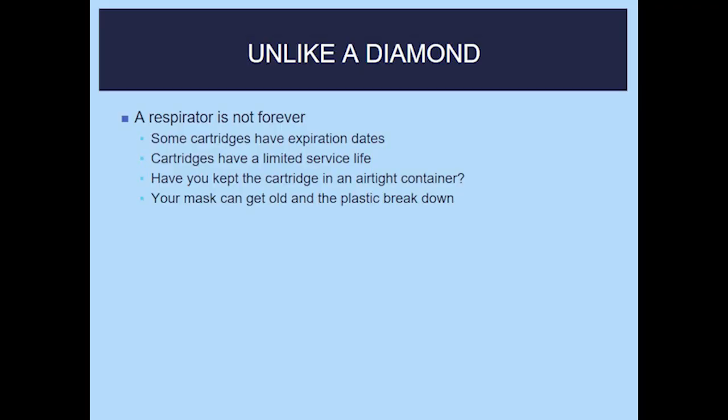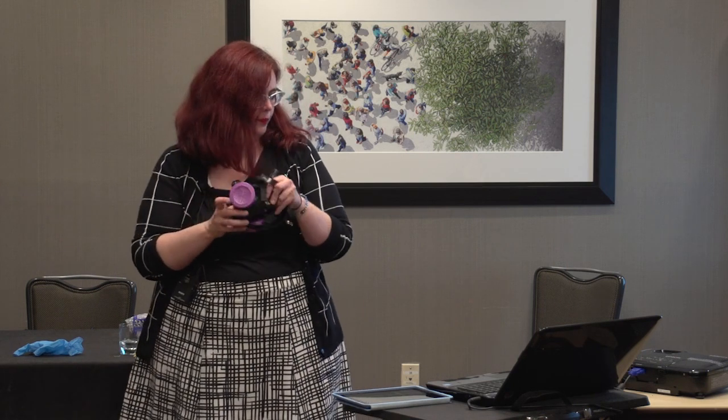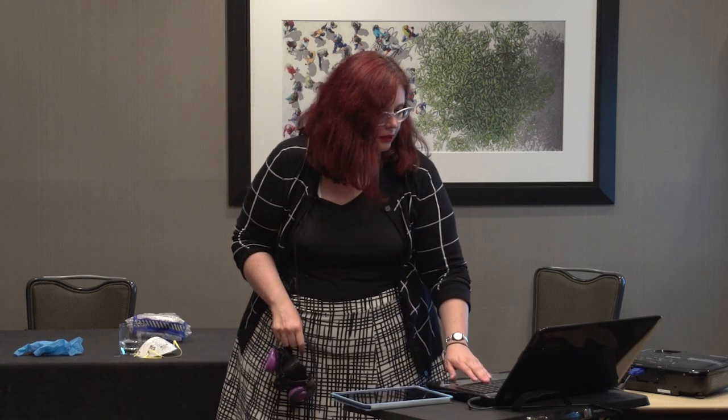They don't last forever. Some cartridges have expiration dates. Some cartridges only work for a little while. If you don't keep your cartridge in an airtight container, it's going to be absorbing even when you're not using it. The little disposables, you might not need to throw them away every single use, but you want to change them out really frequently. If nothing else, they get grimy where they touch your skin, and that can lead to dermatitis. And the plastics in the respirator will eventually break down and become brittle instead of nice and squishy and soft like this.